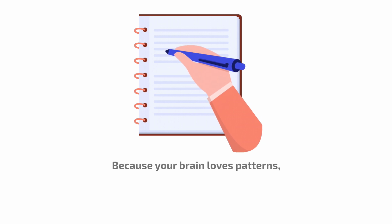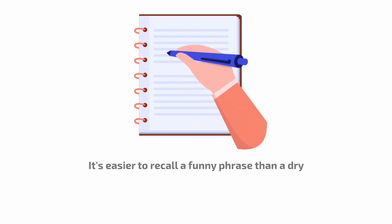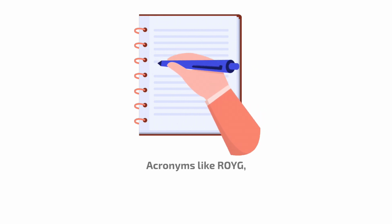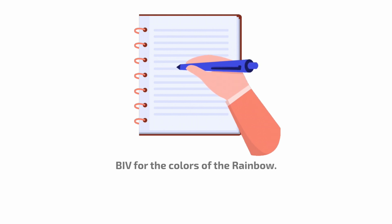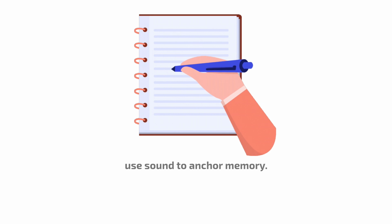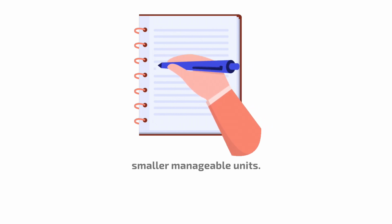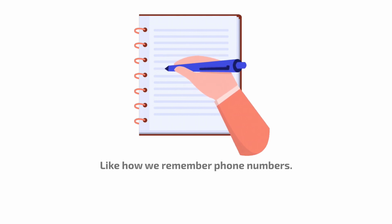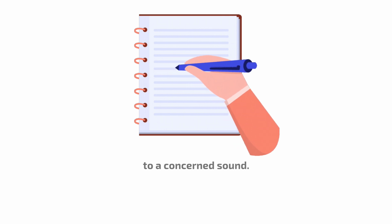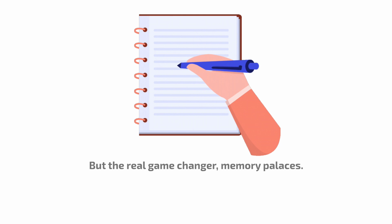Why? Because your brain loves patterns, stories, and rhythm. It's easier to recall a funny phrase than a dry list. There are many kinds of mnemonics. Acronyms like ROYGBIV for the colors of the rainbow, rhymes and songs which use sound to anchor memory. Chunking, where you group info into smaller, manageable units, like how we remember phone numbers. Number-letter codes, where each number corresponds to a consonant sound, allow you to turn numbers into words. But the real game changer, memory palaces.